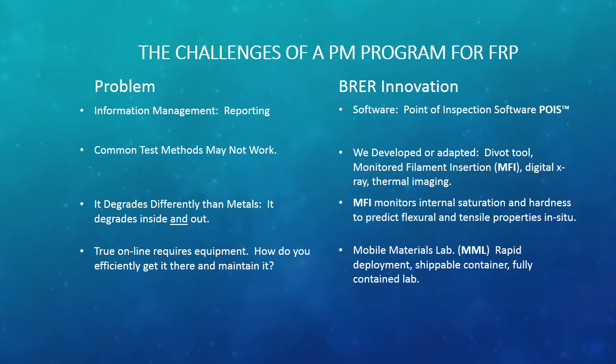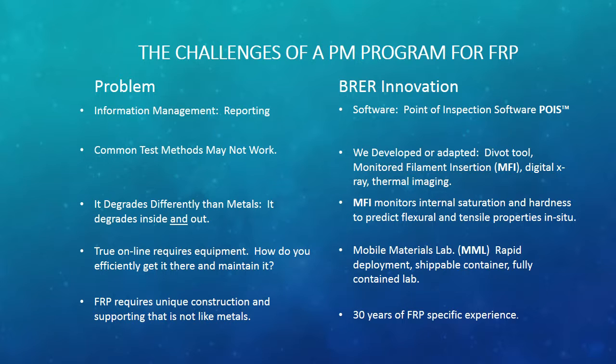Another problem is FRP is unique. FRP requires construction and support and safety knowledge unlike anything in metals. The solution, many of our employees have over 30 years of experience and others between 5 and 15.